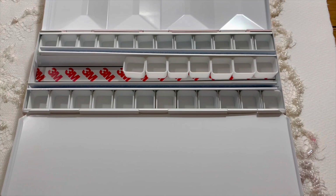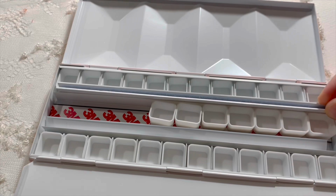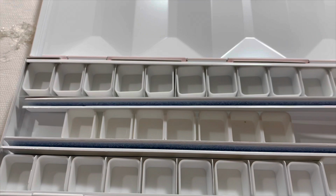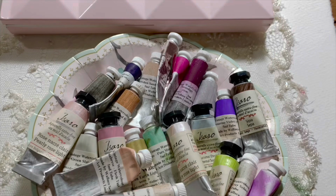So this is an enamel palette that I got off Etsy. And you can see the first thing that I do with these kind of palettes is take the little dividers from the sides and I actually put them in the middle, and it helps to keep that middle slot. It keeps those in place, and then the side ones kind of keep themselves in place, or you can put a little bit of blue tack or something underneath them, but I don't generally worry about that.